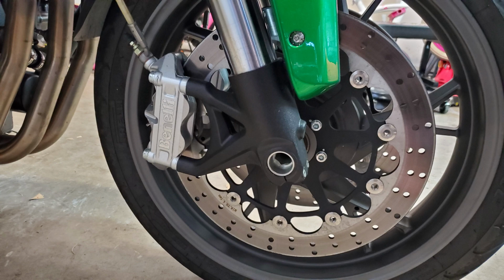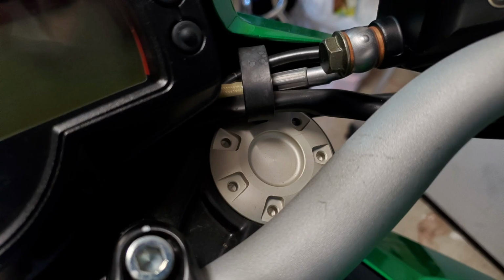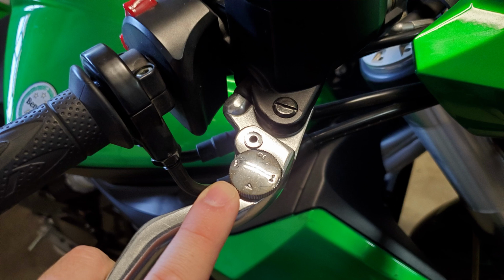Alright, let's get back to the specs. Up front, we also have twin 320mm discs with 4 piston calipers. In the rear, we have a 240mm disc with a twin piston caliper. We have 50mm upside down forks, and I'm not quite sure, don't quote me, but I believe the brakes are by Brembo. They're not actually branded Brembos, but I believe they are designed by Brembo.